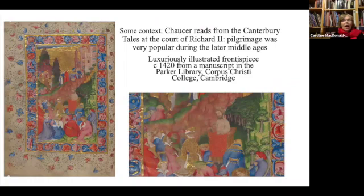Some context, very, very important. None of these marvelous artworks are produced in a vacuum. And Richard II's court was exceptionally literary. And the great literary star at his court was Geoffrey Chaucer. And there's this very, very famous painting. It's a page from a manuscript, which is in the Parker Library in Corpus Christi College in Cambridge, which has tremendous holdings of medieval manuscripts and a lot of church documents as well.